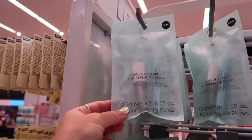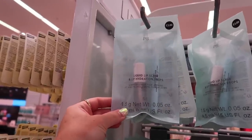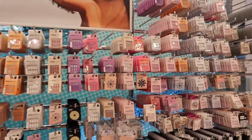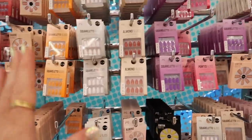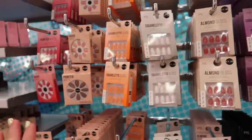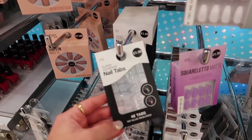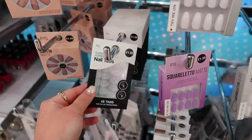These are also new as well. So we've got the Hydrate Liquid Lip Scrub and Lip Hydrating Drops. We've got a ton of the Primark nails. Honestly, I've told you guys, I get so drawn in with these, but quite frankly, for me, they just don't work, but the range has been extended massively. Also, to update you on these, I bought them before, the No Glue Nail Tabs at £1.50. I don't recommend, they don't work at all.